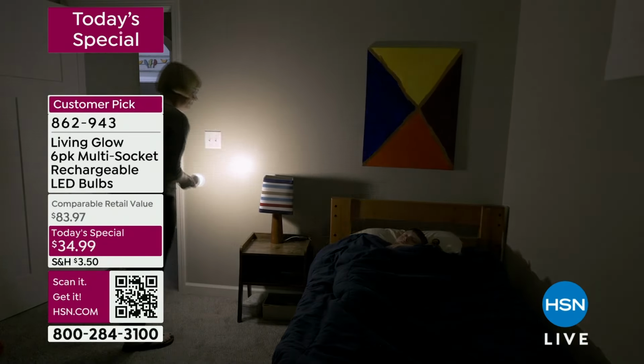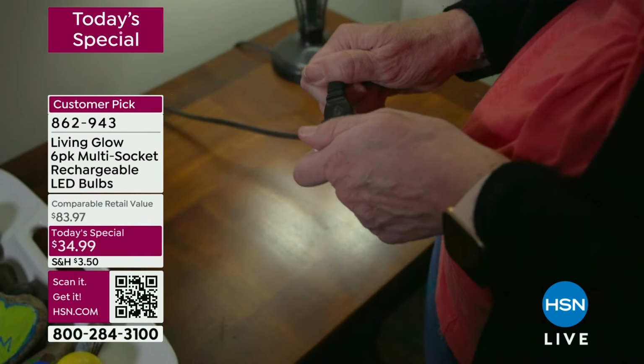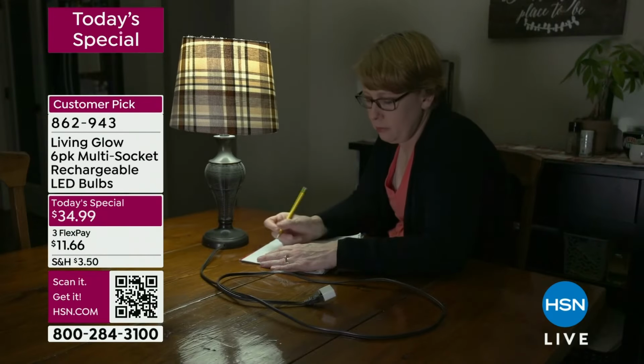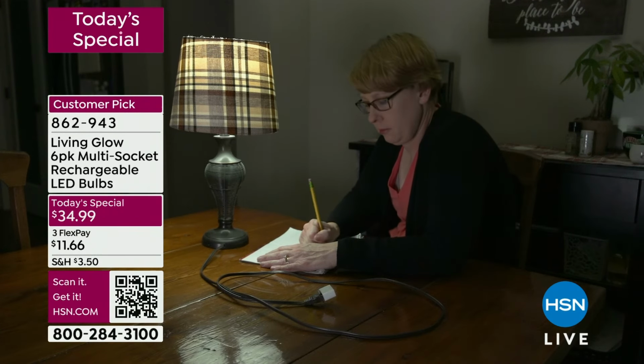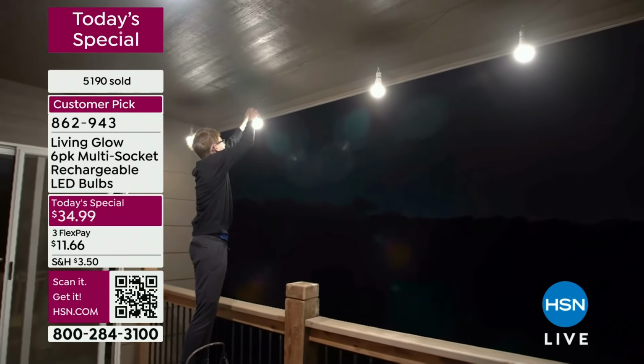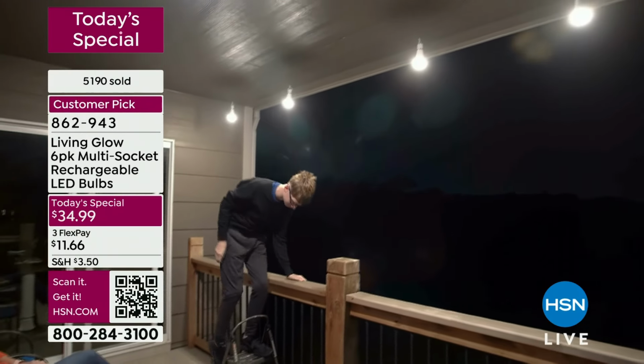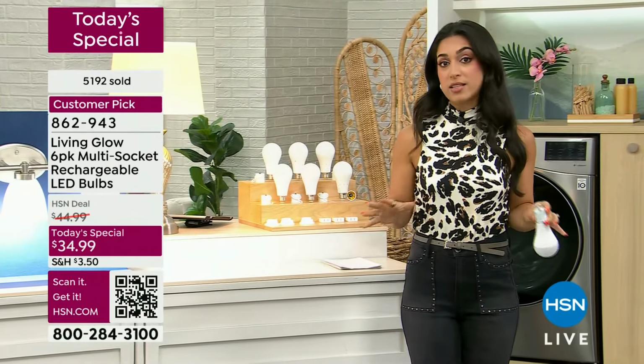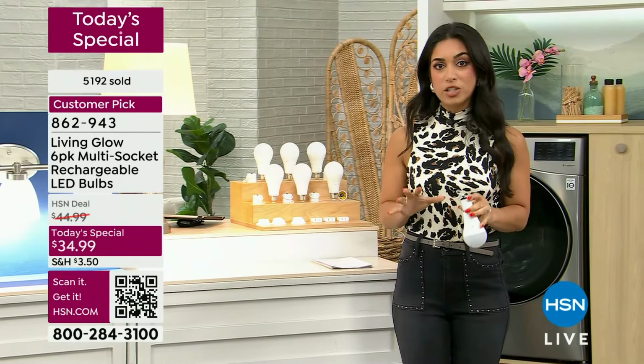We've sold 4.5 million here at HSN. These bulbs put Living Glow on the map. They fly every time we have them. This is our only opportunity. Not only is it a today's special for you to get this offer of the 6-pack, the latest and greatest version of these, but we're not doing this for the rest of the year. This is the last today's special with the light bulbs.